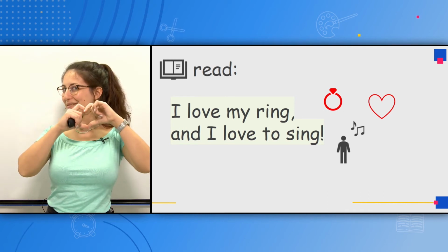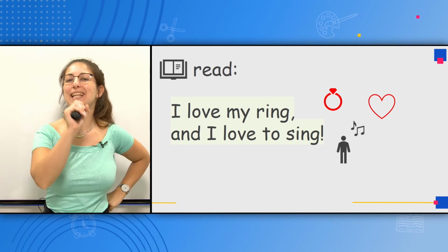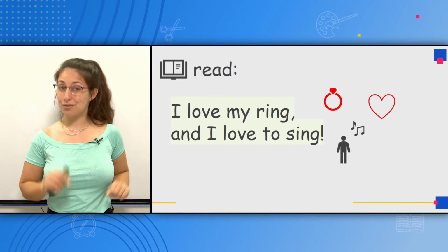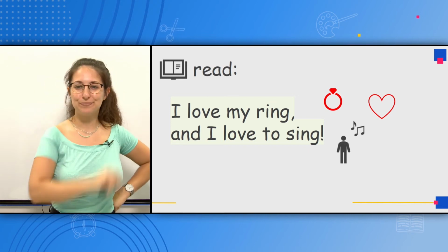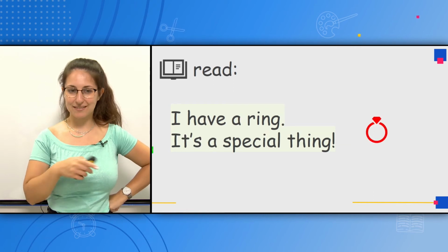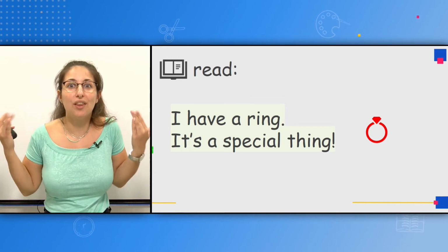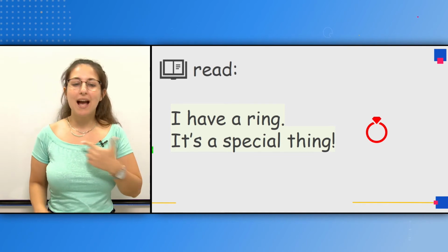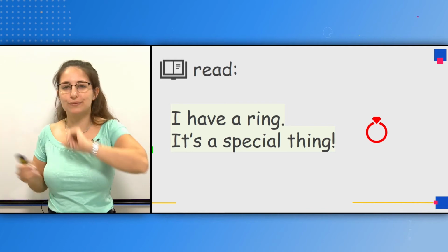I love my ring and I love to sing. Again, I love my ring and I love to sing. Now you. Great. I have a ring. It's a special thing. Again, I have a ring. It's a special thing. Why is it so special? Now you.